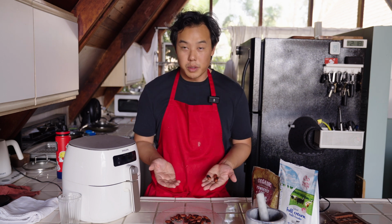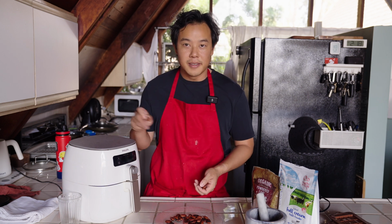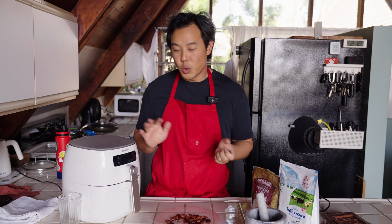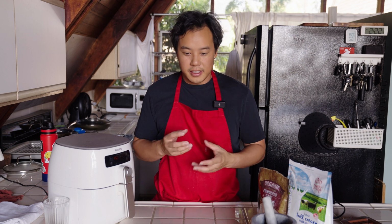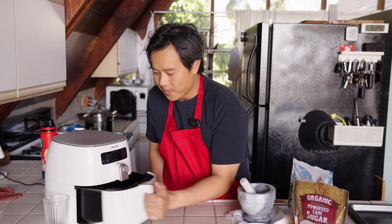The next step is to roast these, and you can roast these in your oven, but today I'm gonna try to do it in an air fryer. Now, I've never done this before. I have no idea how it's gonna turn out, but hopefully it works. Roasting them is gonna make them very easy to shell, and that heat is gonna give it that Maillard effect, which is gonna bring out some of the sweetness, flavor, and caramelized tones with the natural sugars that are naturally inside each seed. Okay, I think we're done.